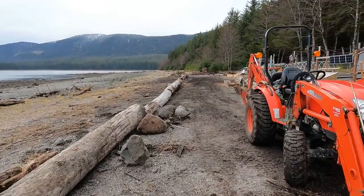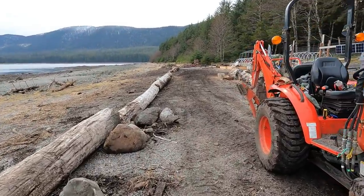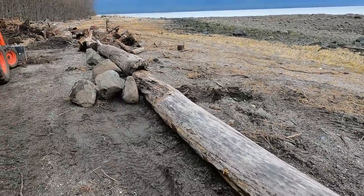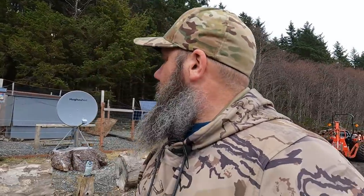But there you go. We got this all cleaned up. We've got a couple of nice pieces of driftwood. You can see we've got some rocks pulled up. We're going to put them on both sides of the logs. That way when the tide comes up, if it pushes anything against the logs, they'll stay pretty stationary. Whoa, somebody's got done laying an egg.